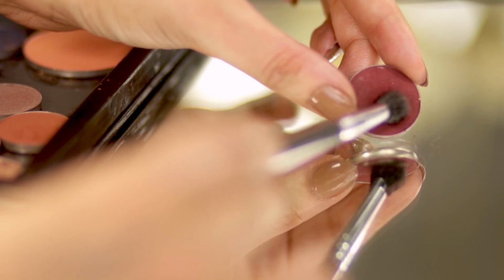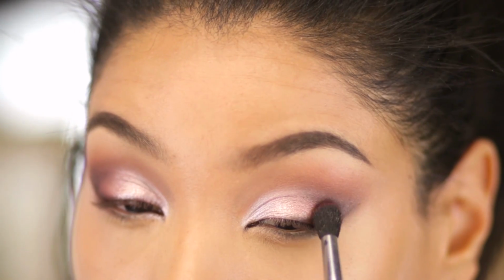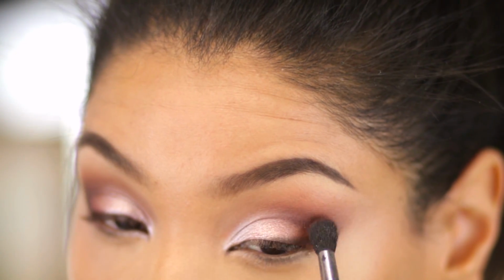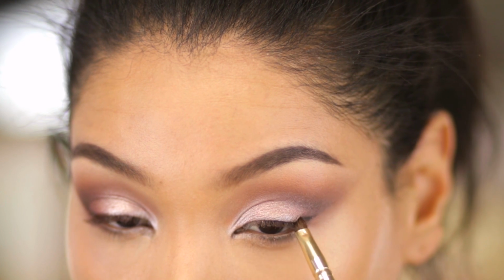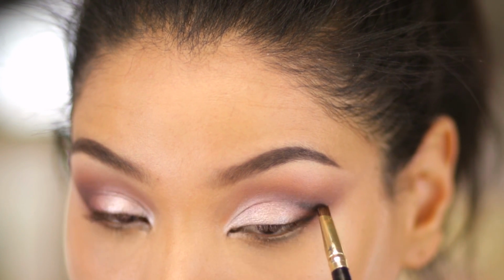Then I'm gonna take Bitten by Makeup Geek, which is this beautiful red burgundy color, and I'm gonna apply that to the outer corner so that we can blend together our reddish tones and our purple tones so it's not a super stark contrast, and I'm doing it on a blending brush so we just get a light amount. Then I'm mixing the purple with some black, and I'm applying that in the outer corner in that triangular shape and on the lash line.